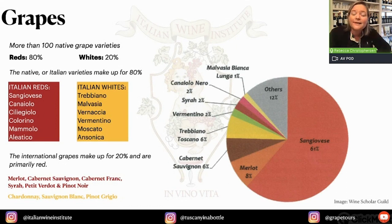Here you can see the cake that Sangiovese really beats them all. It takes more than half of the cake. So Merlot, Cab, Trebbiano, Vermentino, and so forth.